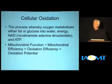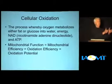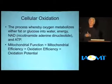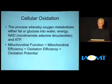And there are some interchangeable terms that you can see in the literature, and I might use some interchangeably today. We talk about oxygen utilization efficiency, we can talk about mitochondrial function, we can talk about oxidation efficiency, we can talk about oxidation potential. It's all referring to the same concept. Your ability to take oxygen and process it in an efficient way towards water and energy, so less than 2% of that oxygen actually goes to free radical formation. That's what I'm talking about.